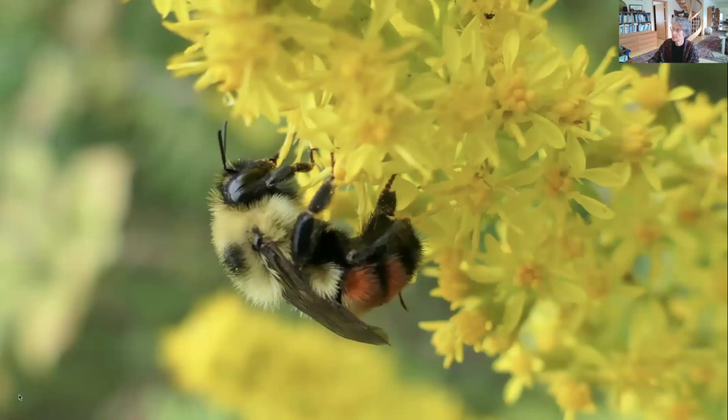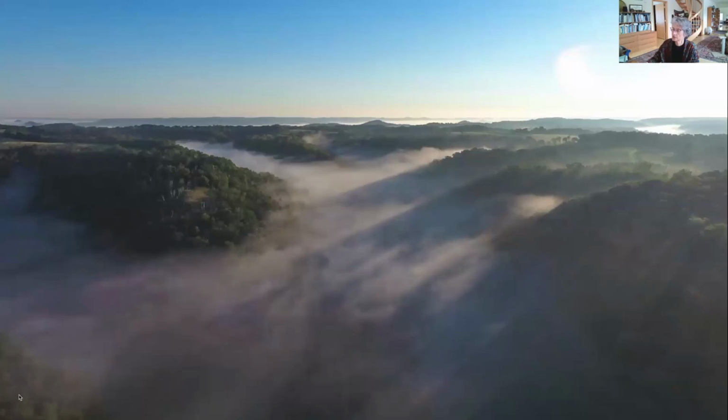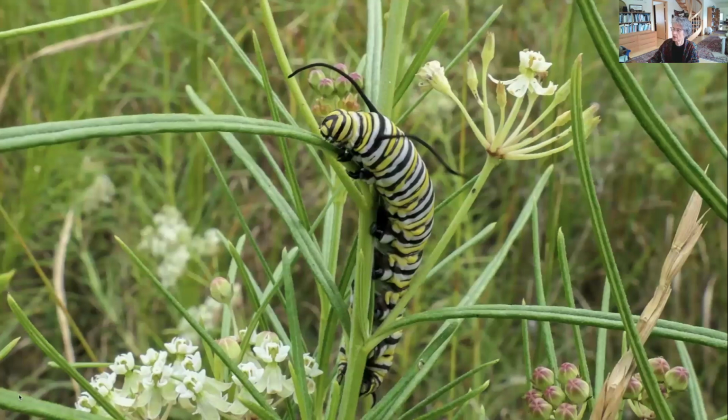A red-belted bumblebee, Bombus rufocinctus, see if I pronounce that right. This is a newly emerged queen on showy goldenrod. And here's another of Mike's drone photos, early morning mist in the valley. Here's a monarch caterpillar on whorled milkweed.